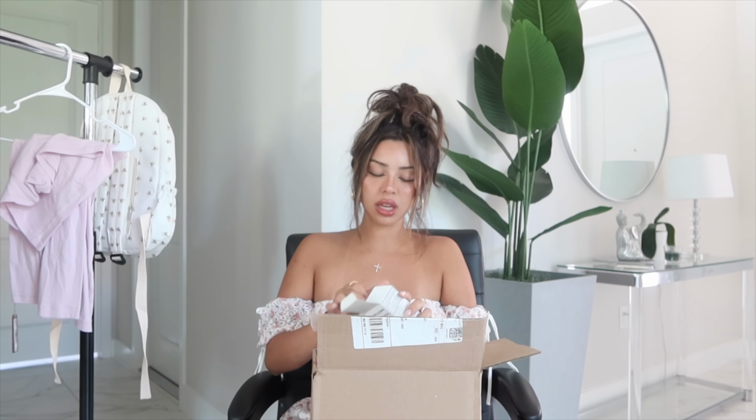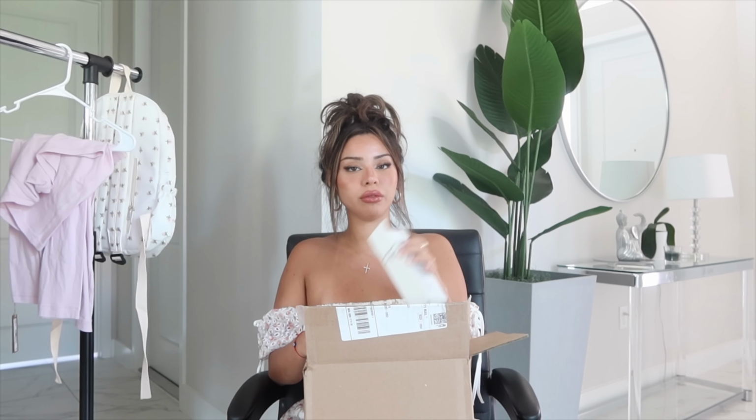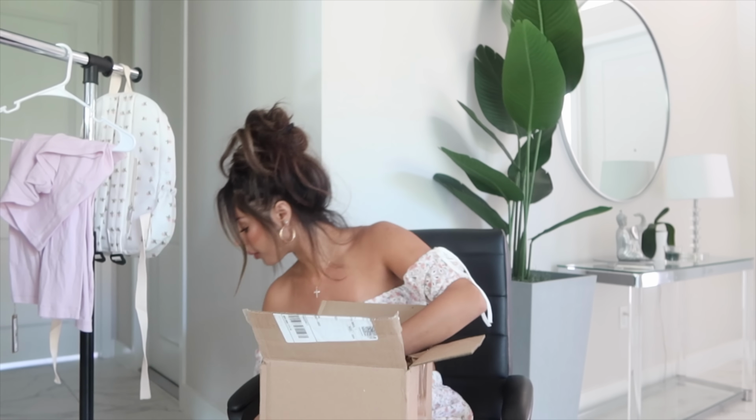Sunscreen. I use the Elastin sunscreen, or I use the Beauty of Joseon sunscreen. The Beauty of Joseon sunscreen is my absolute favorite sunscreen in the world. I love their products so much. Their cleansing oil is a 10 out of 10. They actually sell it at Walmart now too, so that's always good. But this is also 100% natural. Their packaging is really cool, by the way, too.